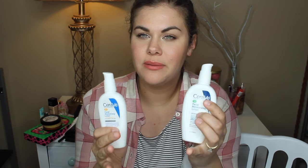The morning one, I actually use on my husband's head. He's been shaving it completely bald with a razor. If I don't put this on his head right after he does it, his skin freaks out. So these are amazing. They're slightly pricey at the drugstore, but they're really, really great.